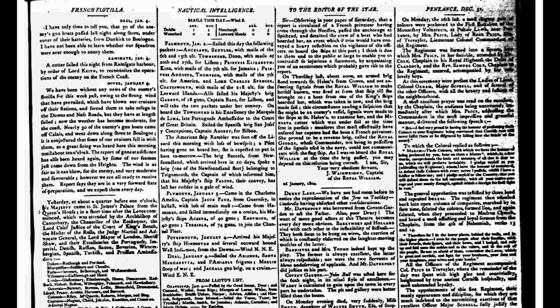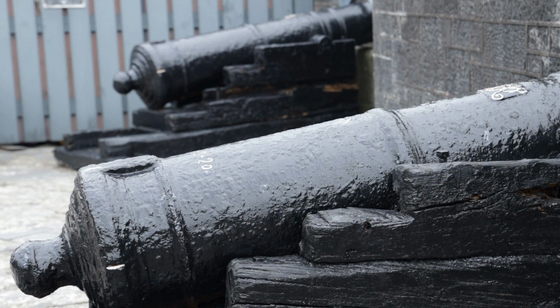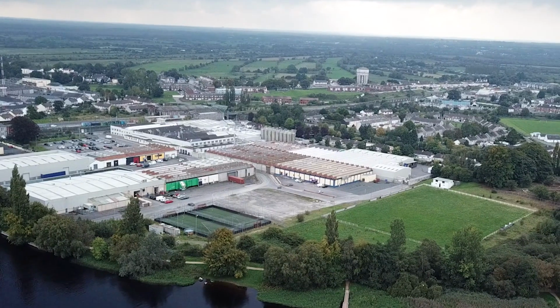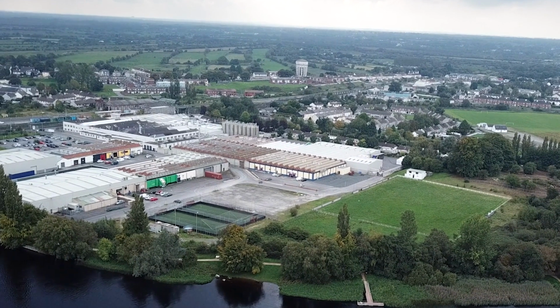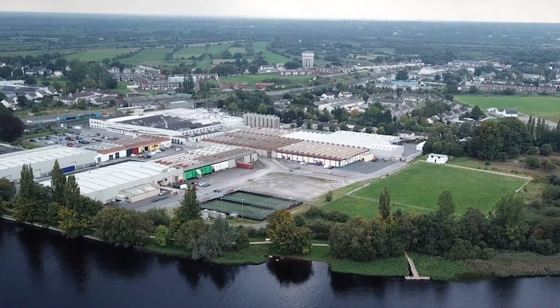The Star, London, Thursday the 5th January 1804. The line of fortifications on the Shannon extending from Athlone to Port Tumler is nearly completed. The works at Athlone consist of a considerable construction called Fort George of 5 battalions connected by curtains flanked by 3 enclosed redoubts. On the heights above Shannon Bridge is erected Fort Charlotte, supported by an enclosed redoubt and 2 strong batteries on the opposite sides of the river.